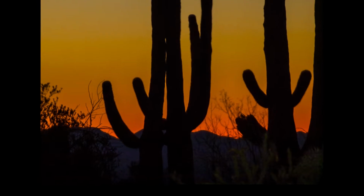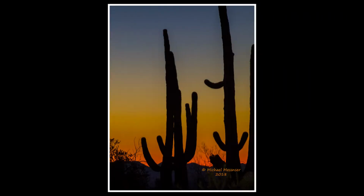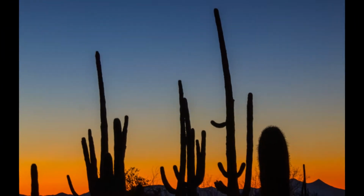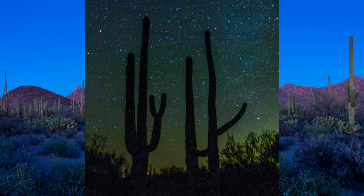They're amazing, these cactus, 150, 200 years old, and all the water that's in them, they're so heavy, and they're just an amazing plant. They can survive with like 7 to 10 inches of rain per year, which is unbelievable. They have a very shallow root structure.